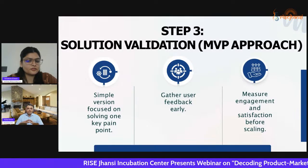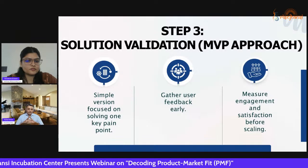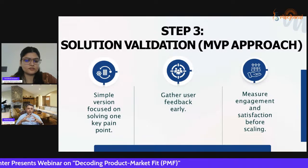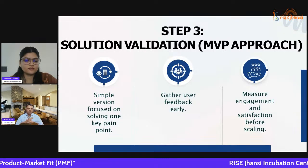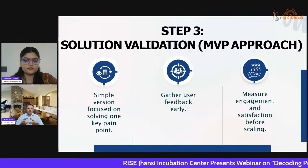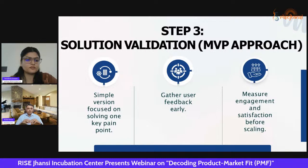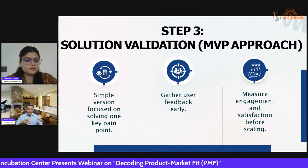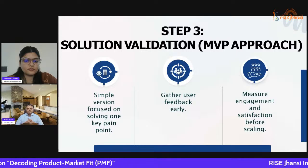Measure engagement and satisfaction before scaling. So that's one of the most important parts. Just because you got funding, just because you got some commitments or some grants from the government or an incubation center, you just don't try to pump all the money into marketing. Don't try to create too many features around your product. Don't try to give too many functionalities in your product and clutter it.